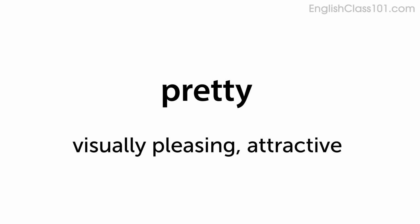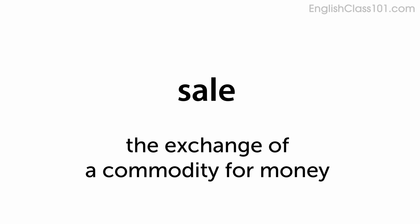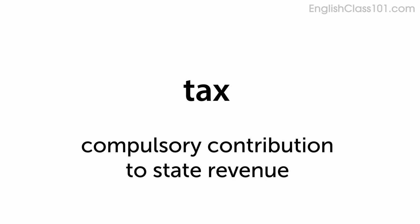Next is Buy. To get something in exchange for money. Buy. Our next word is Sale. The exchange of a commodity for money. Sale. Next we have Tax. Compulsory contribution to state revenue. Tax.